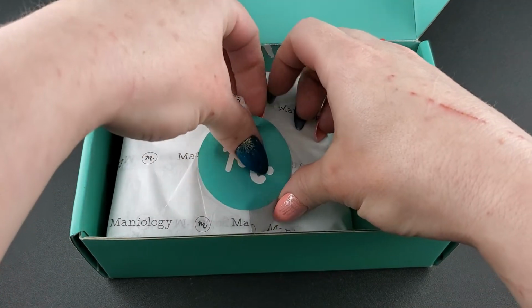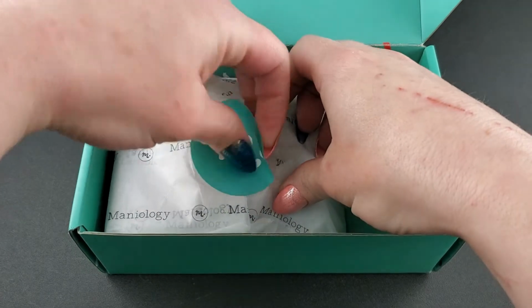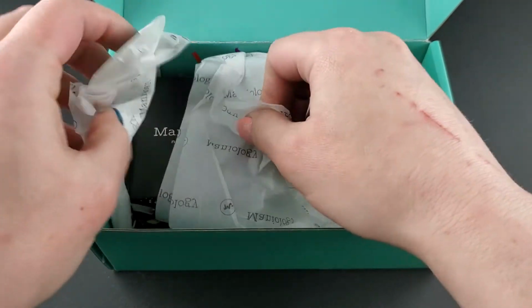Please excuse my mangled hands. We recently adopted our puppy Luna, and if you've ever owned a puppy, you'll know that they love to bite and neglect.